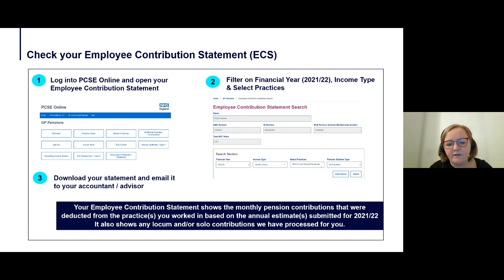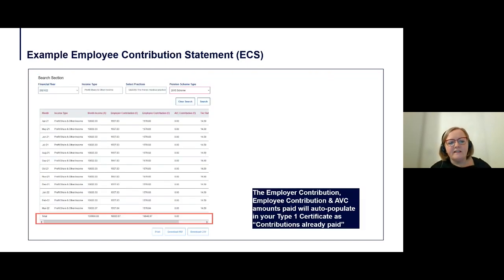And obviously, if you have had any solo or locum contributions, then they will also show on the statement. So just an example here on the screen: the employee contributions value, employer contribution value, total value, and if there were any VCs, then the total value there. These are the figures that will auto-populate into your Type 1 certificate as contributions already paid.